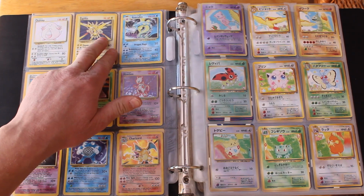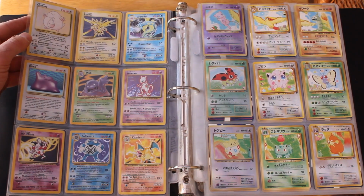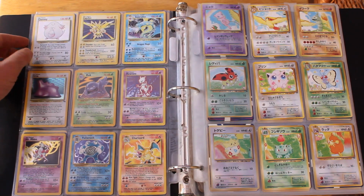Here's another Zapdos. Once again, the artwork is great on these. Chansey, which is holographic.